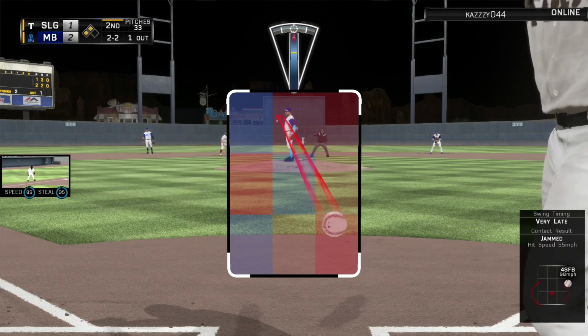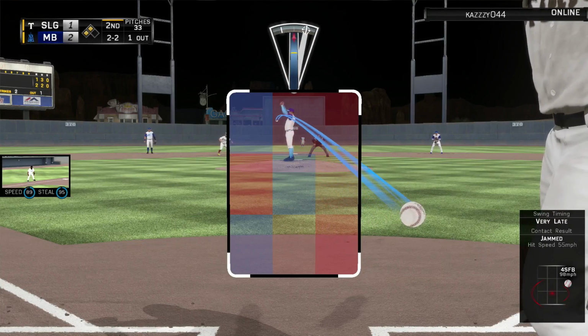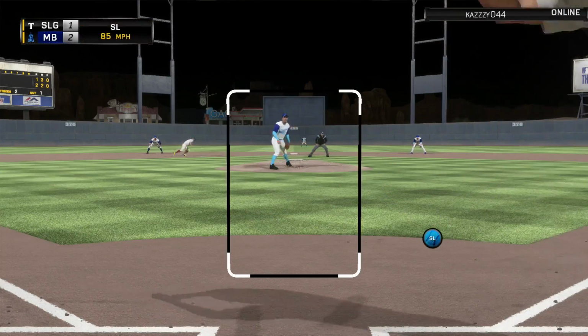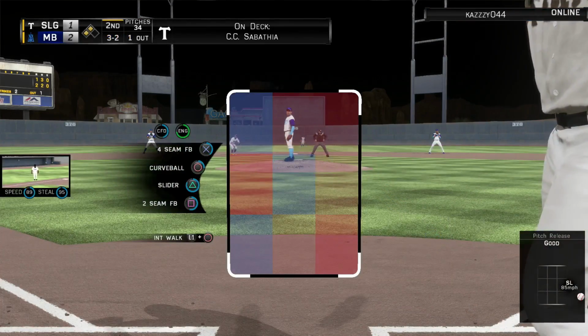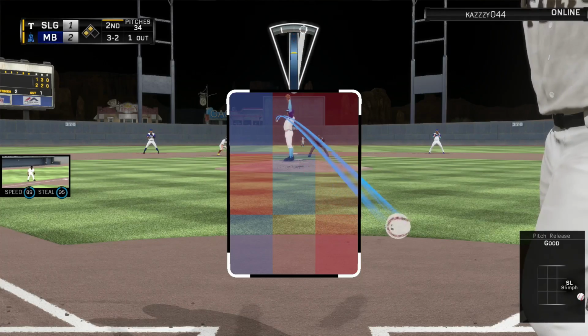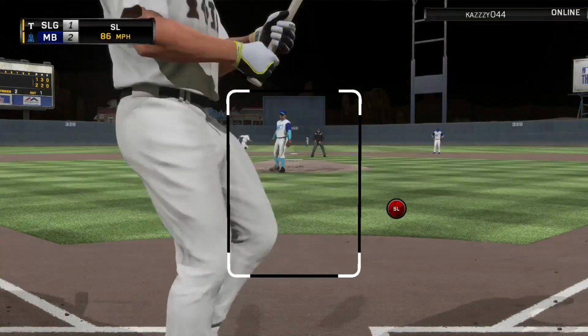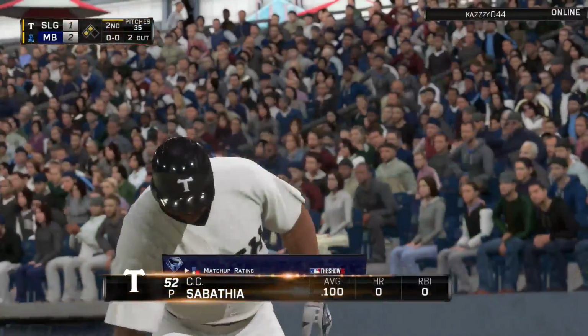And we're going to go ahead and go back to the slider down and in. We showed him we're going to throw an inside fastball. We showed him the slider. So now we got it to a full count. And right here, I go back to the slider because I think he's going to be swinging if he doesn't get the bail out, and that's exactly what happened. So a big strikeout there.